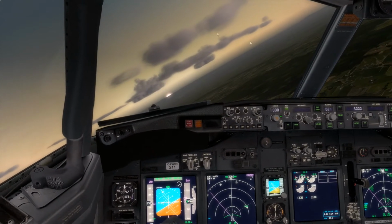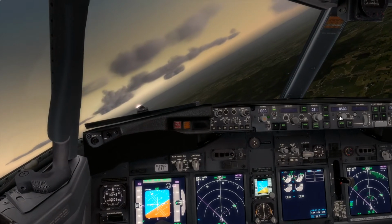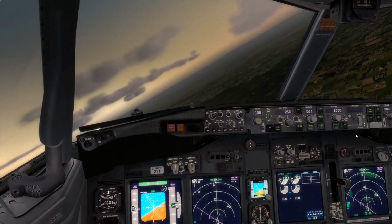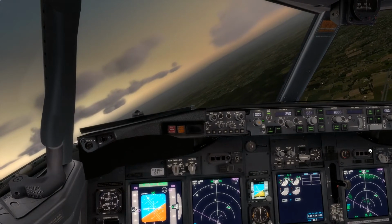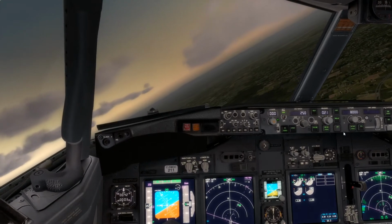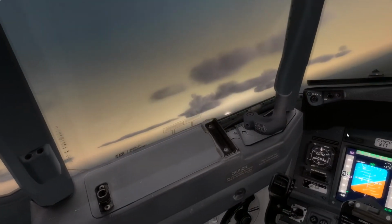And from here, we would have already contacted our departure controller, and it would have cleared us up to the next altitude. So if we do that, and we do that, aircraft will start to climb again, eventually. Look at that pretty sky.